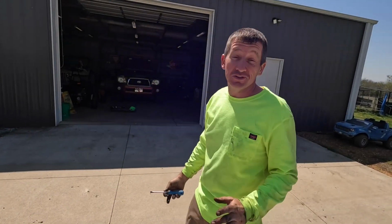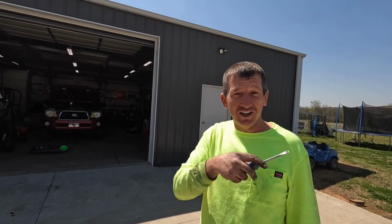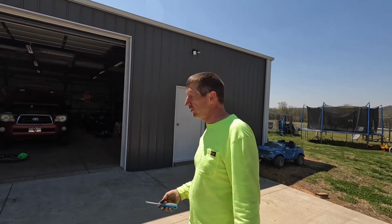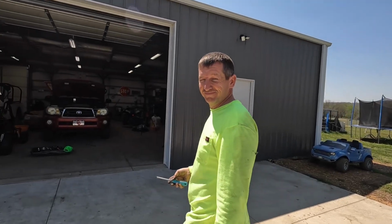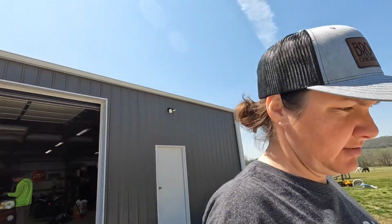No, I'm putting an alternator on my Toyota. My Toyota got mad at me when I bought the other truck, and instantly the alternator went out, so now I'm putting a new alternator on. Should have bought a Ford. Kidding. All right, so we're gonna leave Gary to do his work.